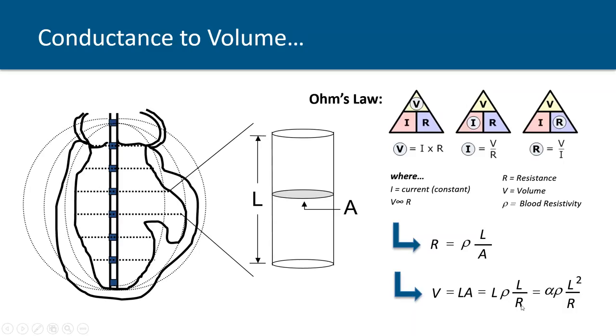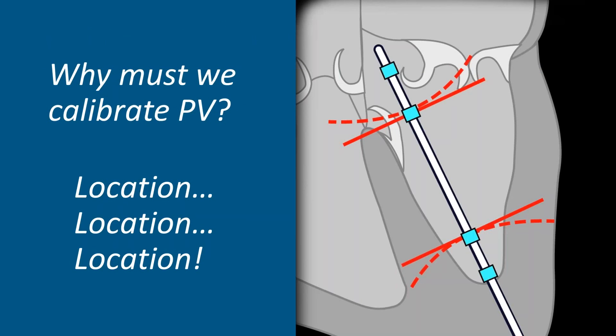for converting a volume to a conductance. You can see that volume here is proportional to the resistivity of that material, the distance between those electrodes squared, divided by the resistance. Hence the name conductance catheter, because volume is proportional to 1 over resistance, which is essentially conductance. For historic purposes, this equation was derived by Jan Nybor back in the 50s. I know it's attributed to Jan Baan in the 80s, but if you look at their initial papers, they reference some of the early work of Nybor as late as 1959. So we have a relationship between volume and conductance.